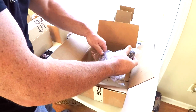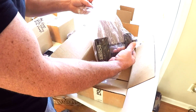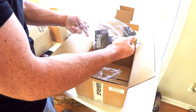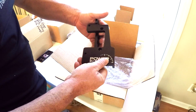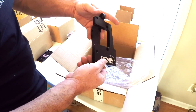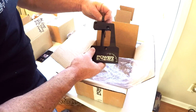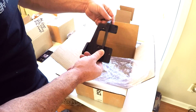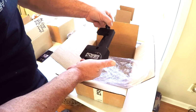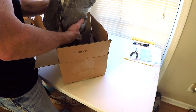Bracket kit. And again, I want to show you this, because this is like my favorite part. Got the logo right there. You can hear it on my ring. That's some hardcore billet right there. Freaking beautiful parts. Alright, so next box.